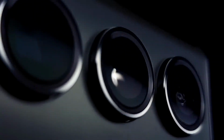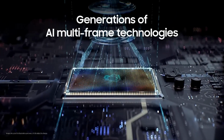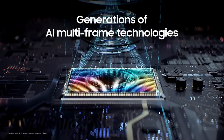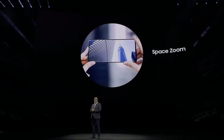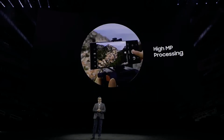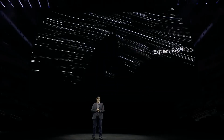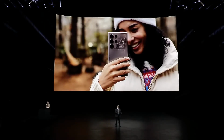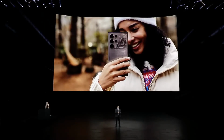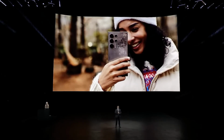Last 10 years, I've led a team of camera and AI experts at Samsung Research, where we developed several generations of AI multi-frame technologies that power the core of some of our most loved camera features, such as nightography, space zoom, high megapixel processing, and Expert RAW. And with the Pro Visual Engine, we are making it even easier for you to get pro-level photos and videos, even if you just point and shoot.